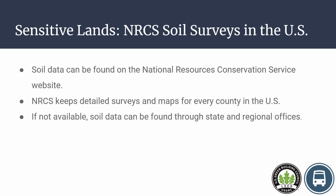In order to determine if land is considered prime farmland, soil data can be found on the Natural Resources Conservation Service website, where you can download GIS data from the appropriate state or county. These services contain the necessary information to make sure that sensitive sites will not be built on. If it's not available here, a last effort to retrieve this data can be through state or regional offices.